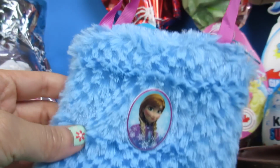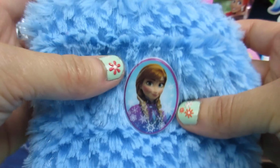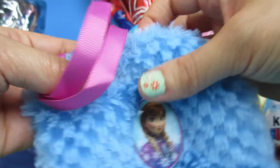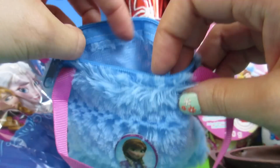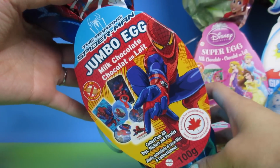Ooh, we got a little purse with Anna's picture. And it's super soft. Can keep all our little surprises in here. Spider-Man.